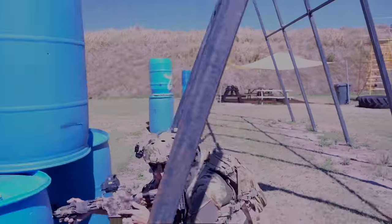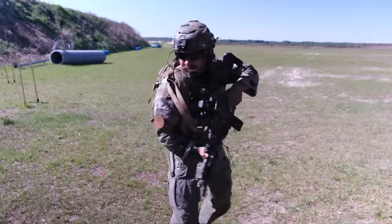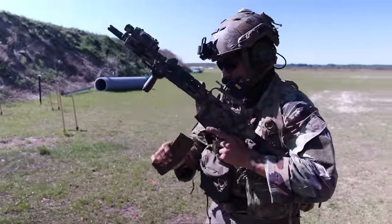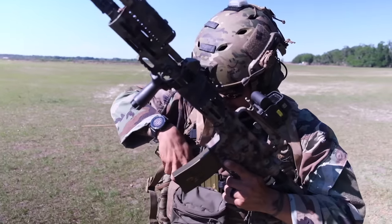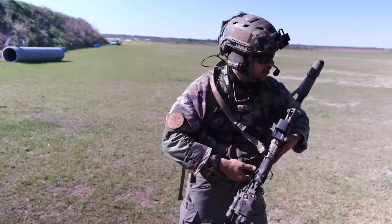A big thing for me, with any type of gear, whether it's chest rigs, helmets, any rig whatsoever, is that comfort is king. If you're not comfortable, you're not thinking about the mission set or the tasks at hand. You're thinking, when can I get this thing off of me? So comfort is a massive thing that I look for when I'm looking at a rig. There are three different types of rigs.